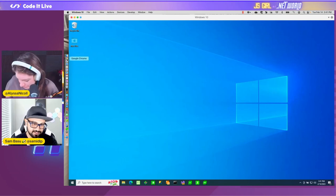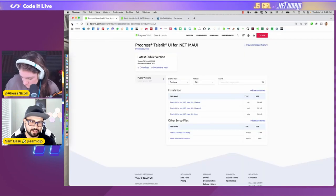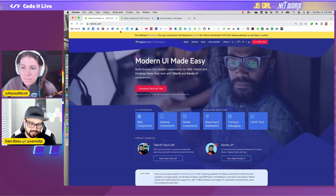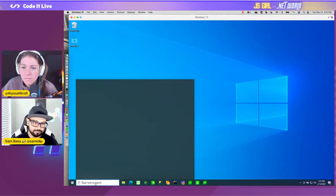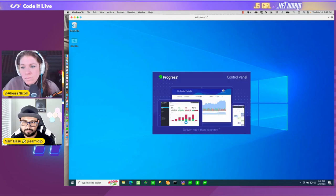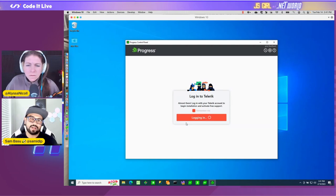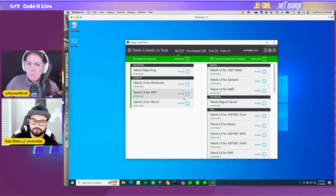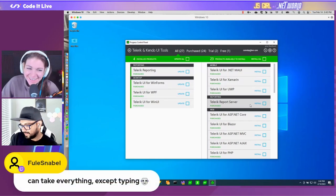Let me show you one more thing, Alyssa. Going back to my Mac, if I get back to justtelerik.com and do this DevCraft trial, what you get, and you can also get this separately, is a control panel. So this is only on Windows. You do not get this on a Mac, but essentially we have lots and lots of tooling that is very specific to .NET developers who are mostly on Windows. We used to have this, and honestly not many people use it, but it's still maintained. So it's logging me in. Essentially, it's a control panel for all of your... Is this a website? What am I looking at? No, it's just a simple Windows app. Like a desktop app? Yep. So essentially, this is something that keeps track of all of your binaries in one place, right?